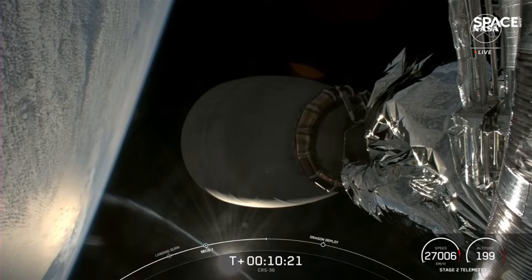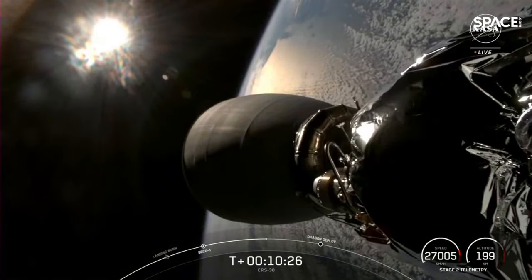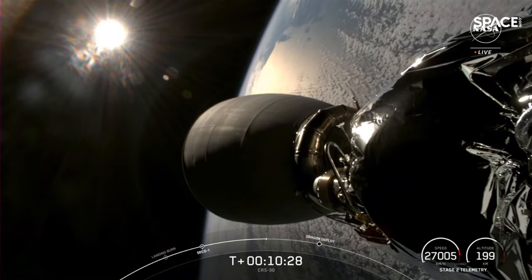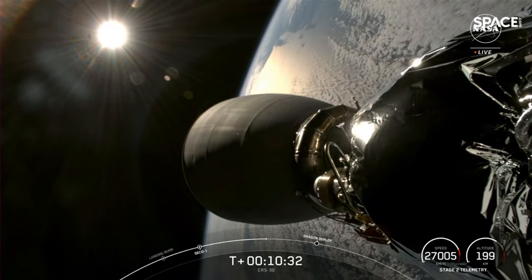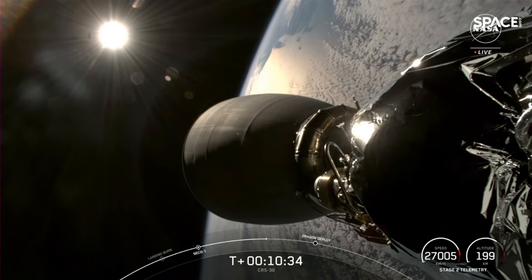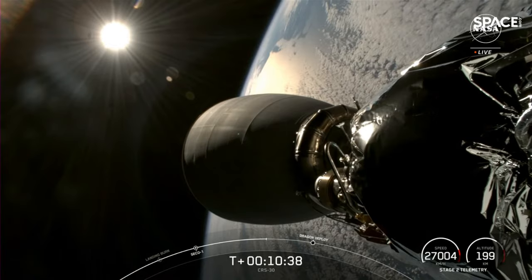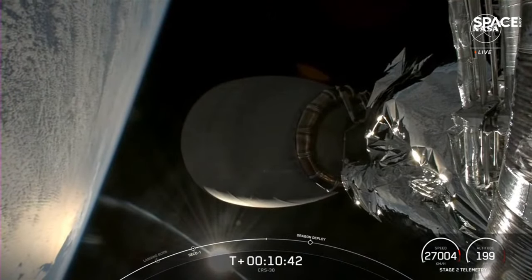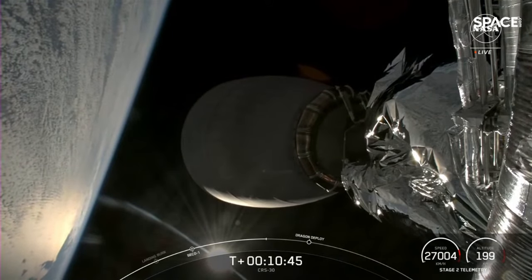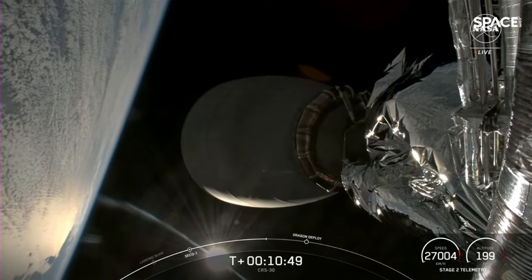And now we are waiting for Dragon to separate from Falcon 9's second stage. To recap so far, we had an on-time liftoff at 4:55 p.m. Eastern Time. Everything has proceeded nominally so far. Stage separation occurred at about 2.5 minutes into flight. And that was followed by a successful landing of Falcon 9's first stage at landing zone one back in Cape Canaveral, Florida. That was the sixth landing for that particular Falcon 9 first stage.